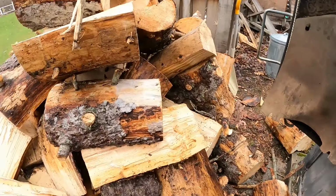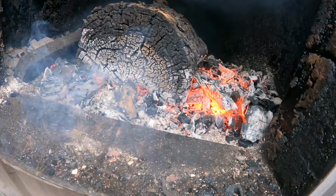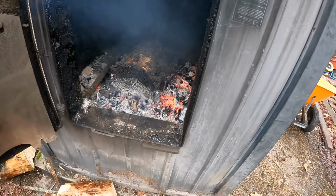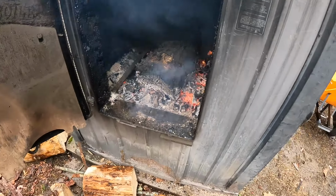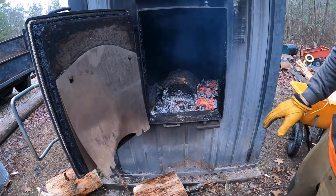All right, so we got a big old pile here. This is a leftover full round from last night. Oh yes, that thing is nice and dry. So our coal bed's getting a little eh. I told you that before, pine kind of sucks up your coal bed. So let's grab some hardwood and we'll throw some of these chunks here to set you guys on.